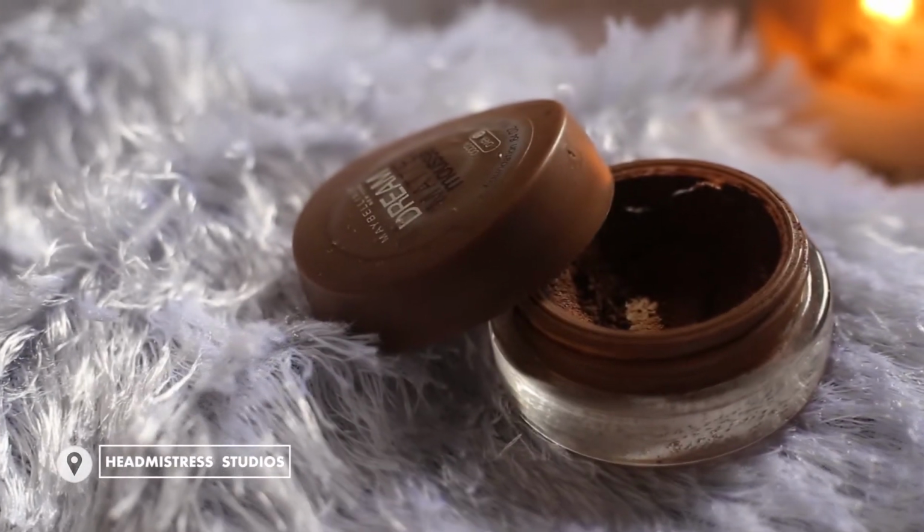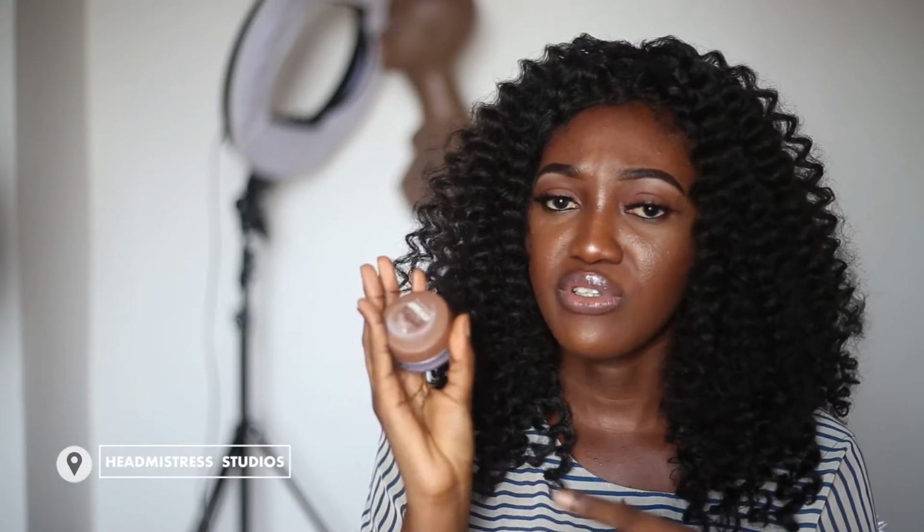It is matte as well, so if you have oily skin, you can go for that. And it has a velvety finish. I don't know if it's fair to say that it has a velvety finish, but it's really good, and it's a mousse, so it's like this.